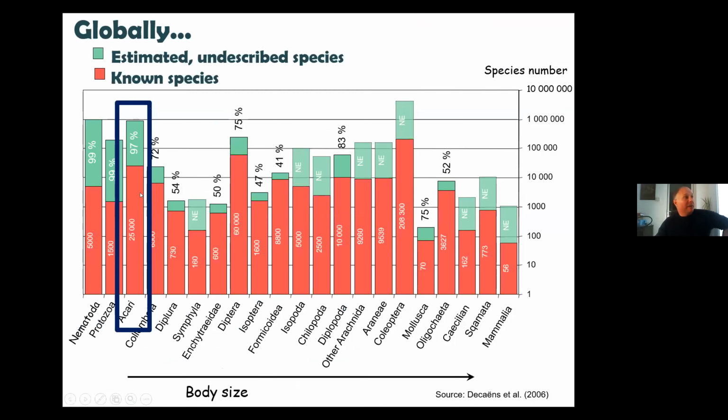Globally speaking, mites are probably vastly diverse. This is a paper by Descamps et al. from 2006 that tried to estimate how many unknown species there were. This is based on the rates of discovery and the amount of effort that's gone into it. And they reckon that there are 25,000 described species of mites, but they suspect that this is only the very tip of the iceberg, with 97% of mite species remaining undescribed. So there's probably, according to their estimates, fairly close to 1 million species of mites on the planet.